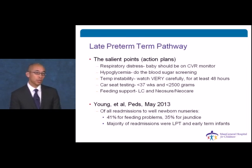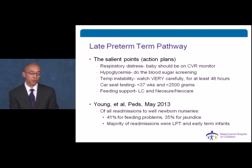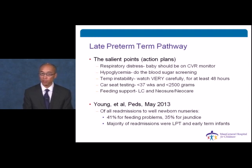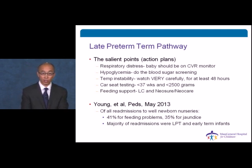So how do we take care of these kids once they've been delivered? Every time I have a late preterm infant, I always go through a 5-point checklist. 1, respiratory distress. We watch these kids on a CVR monitor for about 24 hours before we say, okay, they're fine and they can go back to mother's room. 2, hypoglycemia. By virtue of being premature, they're going to get tested under a hypoglycemia protocol anyway. Temperature instability: they are just as liable to have low temperatures like any other premature infant, so I watch them very carefully. They should all have their car seat testing just like any other premature infant prior to their discharge.